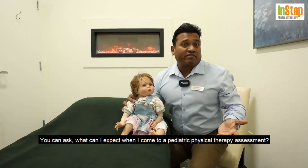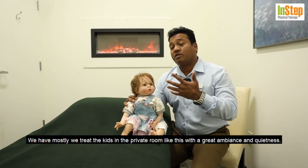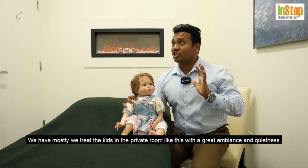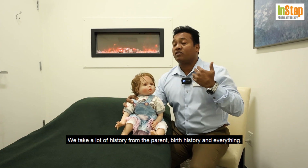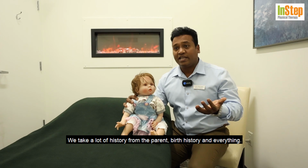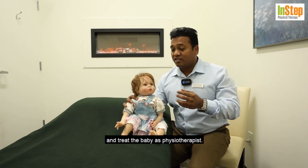You can ask, what can I expect when I come to a pediatric physical therapy assessment? Okay, we treat the kids in a private room like this with a great ambience and quietness. We have a lot of toys for the babies. We first assess the baby. We take a lot of history from the parent, birth history and everything. Then we assess the baby, see where the baby is, do a proper diagnosis and treat the baby.